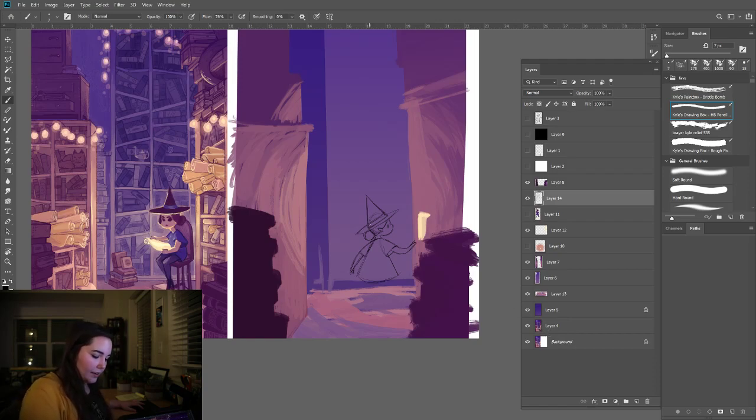I want her to look like an every witch, where she's not super fancy, she's just kind of, could be a student, could be midway along, you don't know. She's just an every witch. Maybe a bow with some tassels.